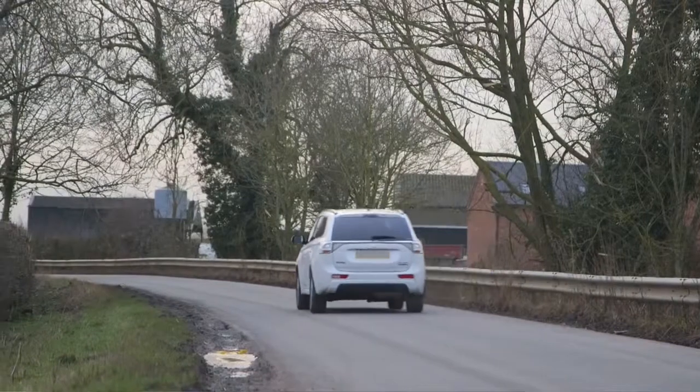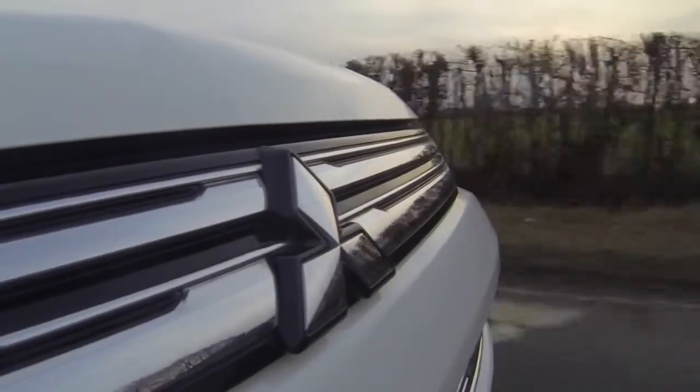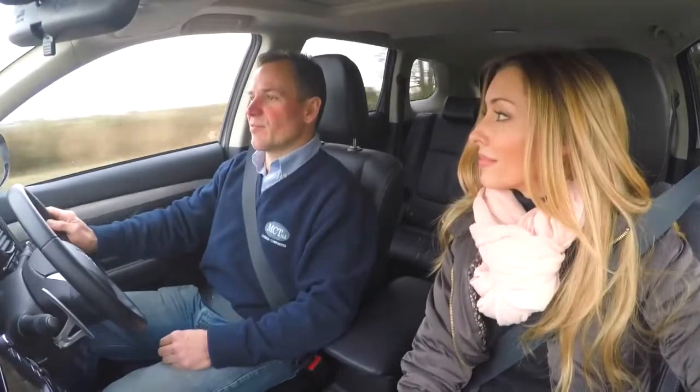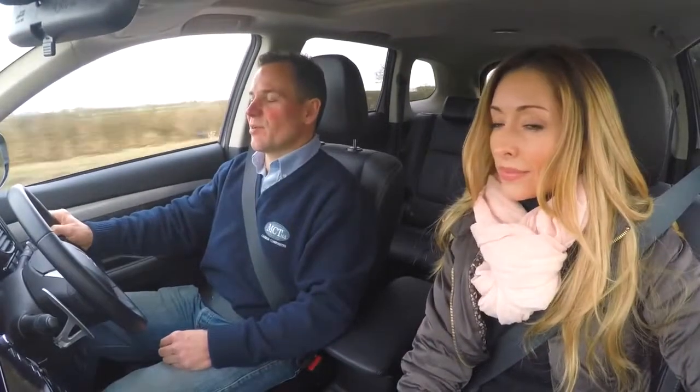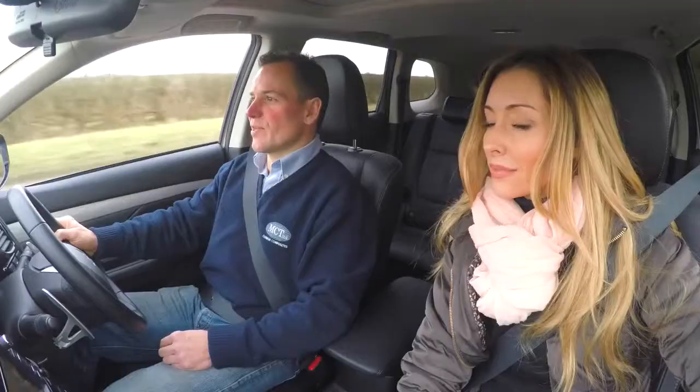What other factors were key in choosing the Outlander? Well, I think the hybrid technology was obviously something that interested us. My wife tows a horse up and down the country, and this has the capability of towing. So it seems to do every kind of aspect. We can go into inner cities, we don't pay congestion charge. That's a big benefit to us. And you feel like you're doing the right thing for the environment.